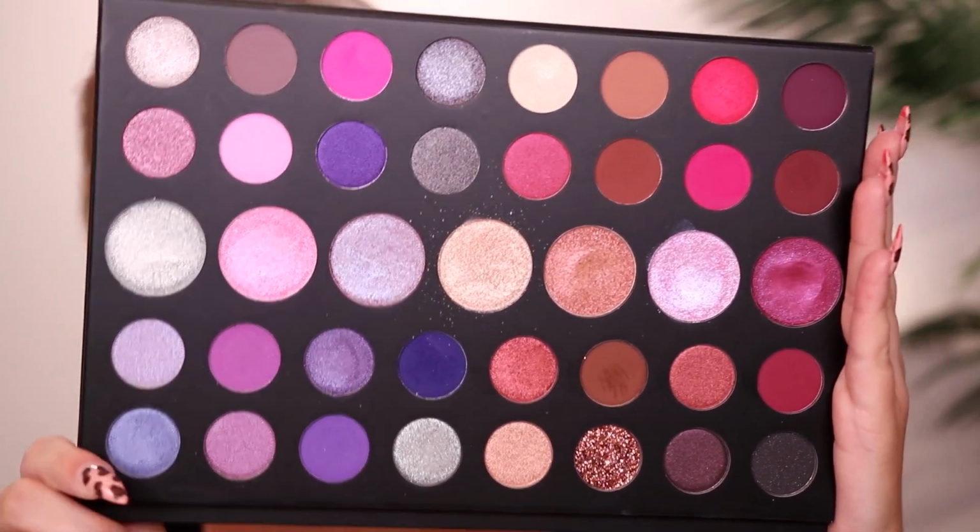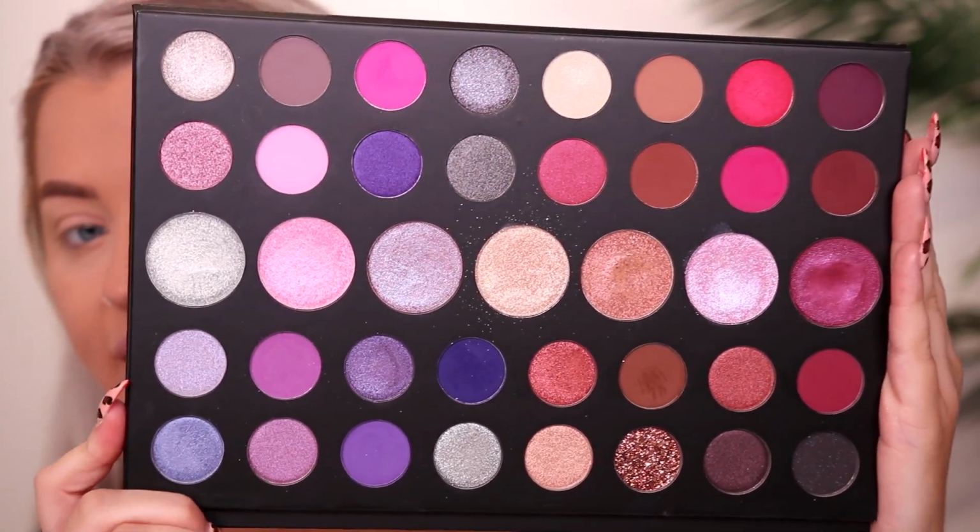So for the eyes, I'm gonna start in with this 39S palette from Morphe. I've really been liking this. This is a purple palette. I don't think I'm gonna go crazy purple today. I'm gonna try to keep it, wow, this is huge. I'm gonna try to keep it, you know, kind of in the browny purple.